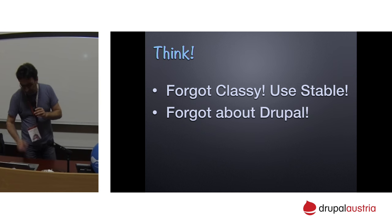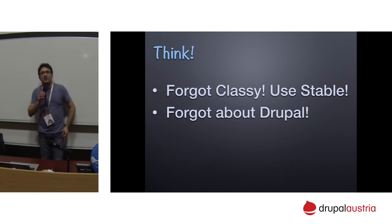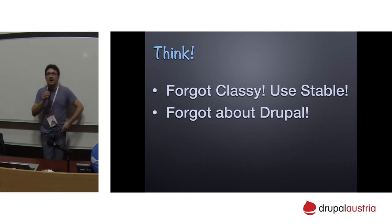And this is the second thing I wanted to say. Forget about Drupal. I don't say not to use Drupal, so understand me. It's not about not using Drupal. We use Drupal, but when you work with Drupal as a themer, forget that this is Drupal. Forget that this is a CMS and everything about it.